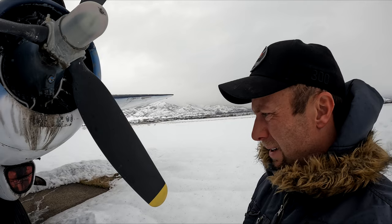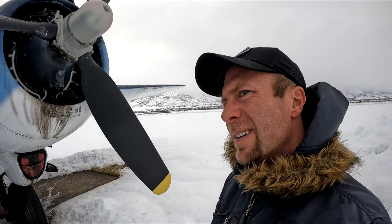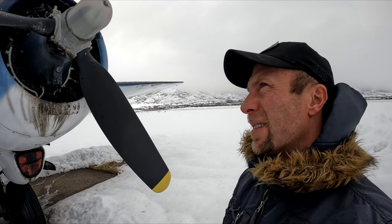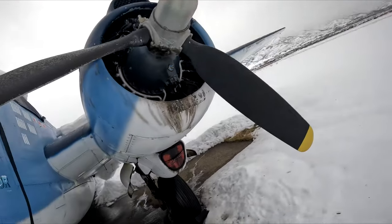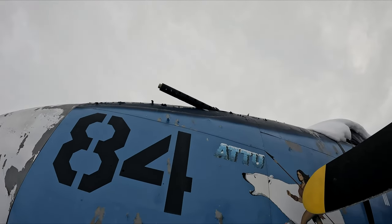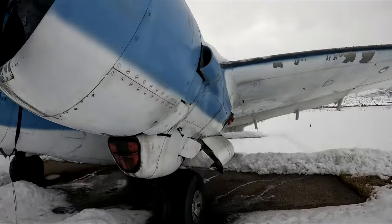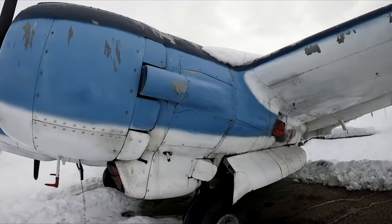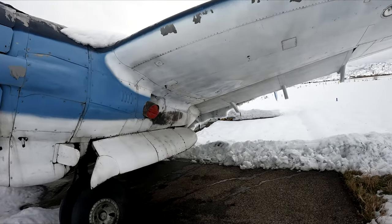I don't know when the last time this was actually flown. It's got air in the tires, it's got chocks, so that's a promising sign. But it also is covered in snow, the paint is peeling. That's not a good sign. I mean, there's paint flecks in the snow, that's not a good sign. But then the exhaust stacks are plugged. That's a good sign.